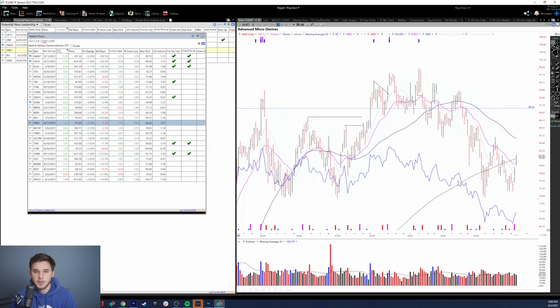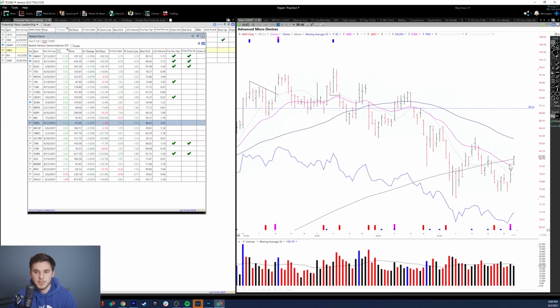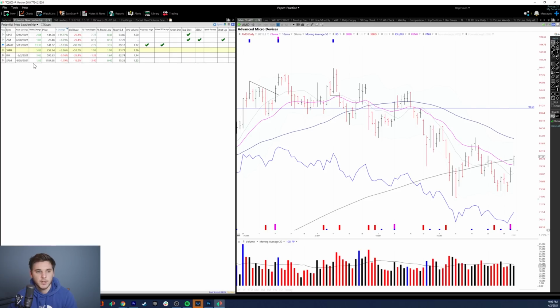And even AMD here, you can see pullback all the way to the 200-day moving average and the bottom of this prior base, and now it's moving up and retaking that key moving average. So definitely a group I'll be watching very closely.